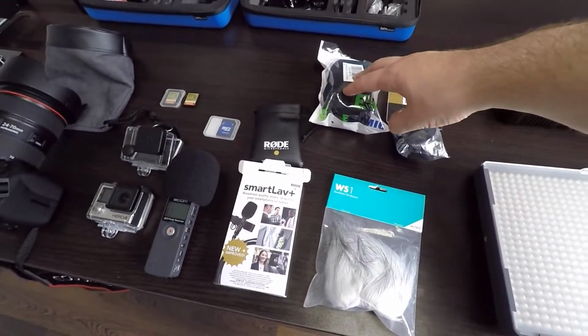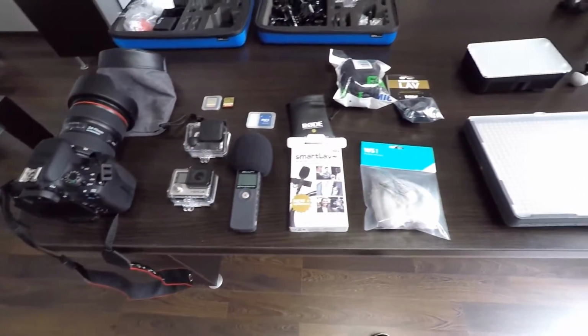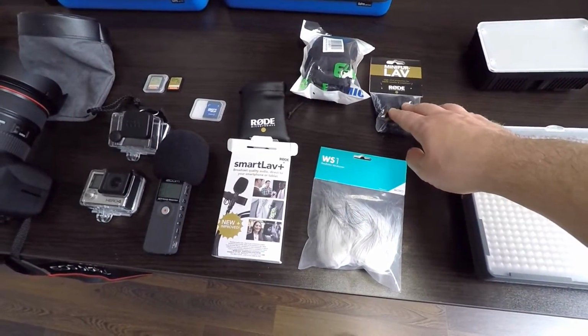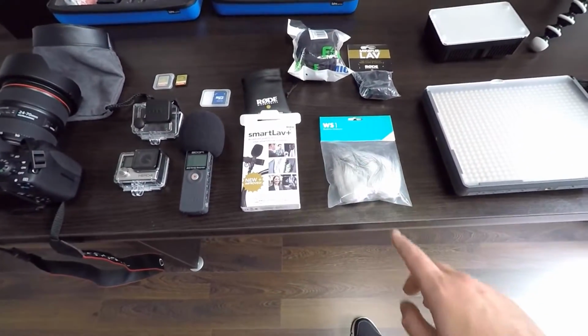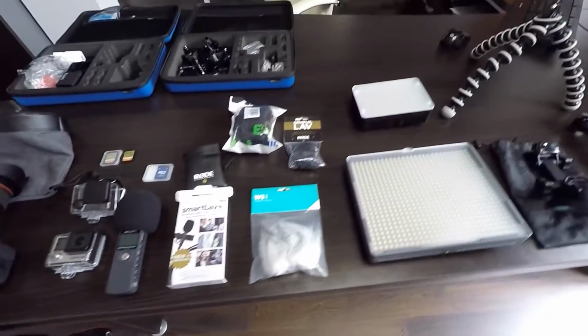I have additional filter protectors for the H1 recorder, H1 Zoom. I have high wind protection for the lavalier mic, the Smartlav Plus, and then I have a wind protector for the H1 as well. Lighting.